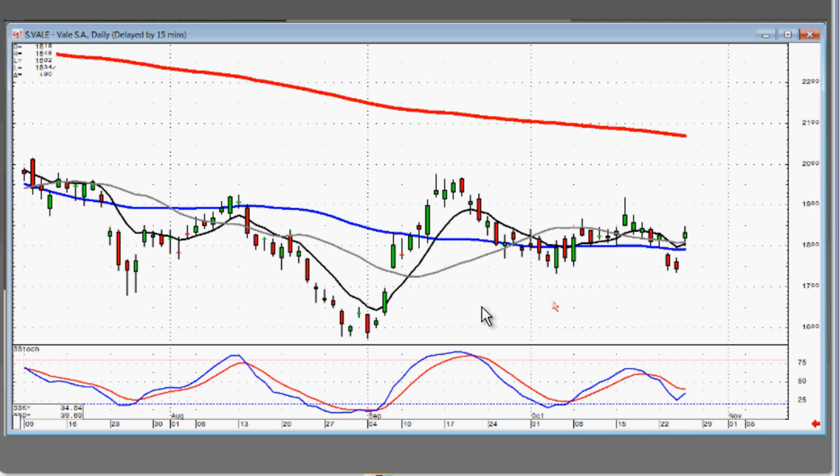The black one is the T-line, which Rick Sadler developed. He was one of my first private training students. We went back to Anchorage, Alaska after we sat on our butts for 2 days, teaching him everything about candlesticks. A few months later, he came back up with the T-line, and that's been working very successfully.